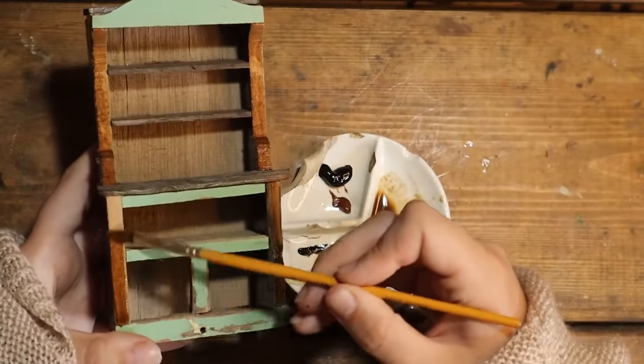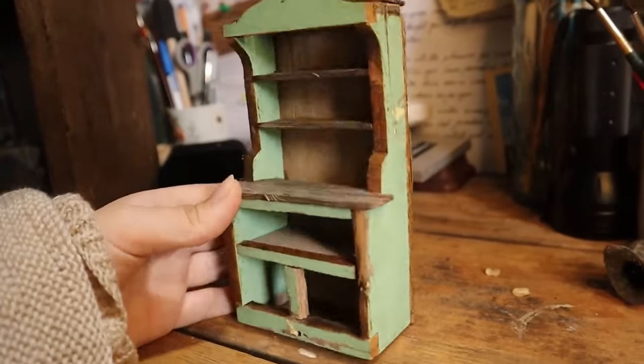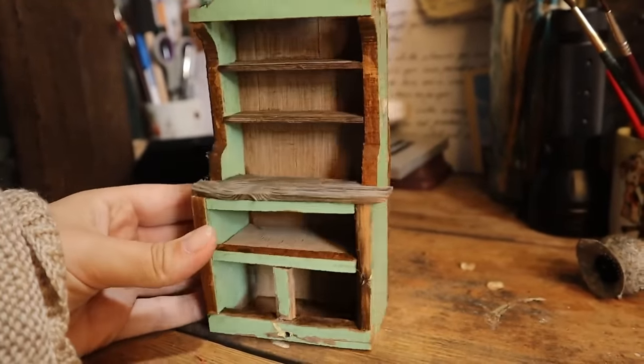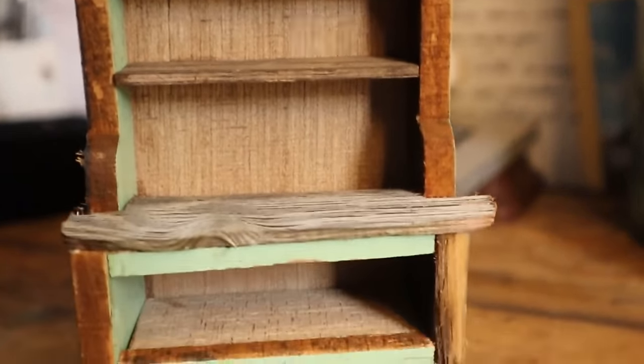But even some of the plastic rubbish is interesting. It's a shame it's there, but yeah, it's interesting. Just like all the different textures that all the woods have.